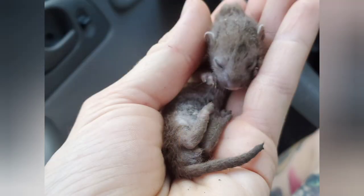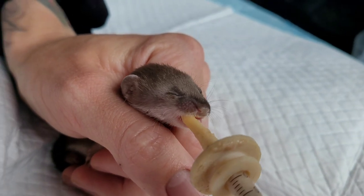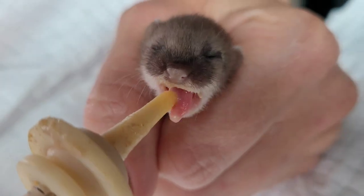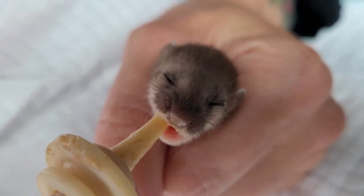So when Octavia first came to me, she was extremely dehydrated. She had fleas on her, and it was clear that she was without a mom for a few days. The first 24 hours with her, I spent rehydrating her every hour, and then we were able to move on to food finally.